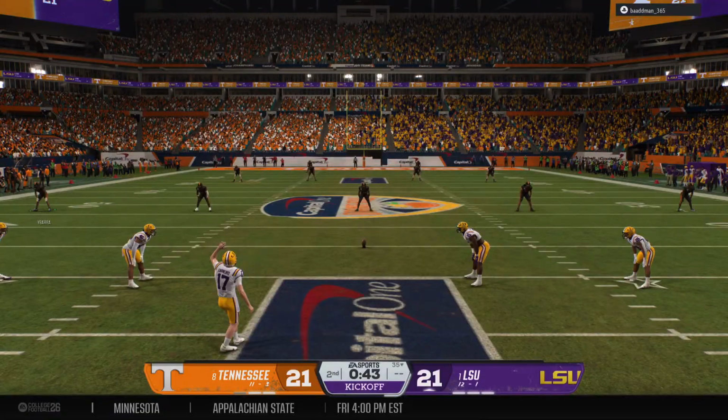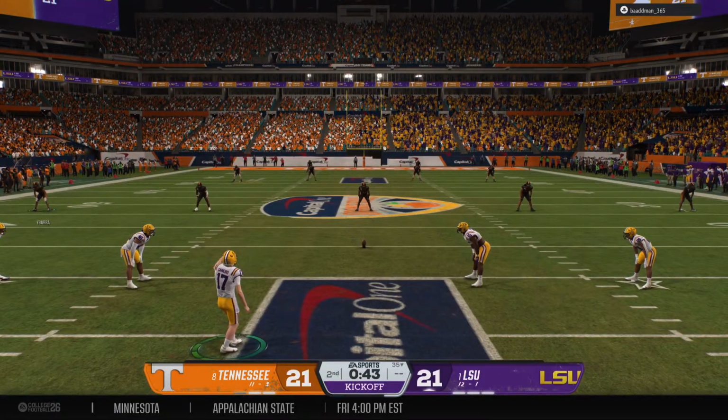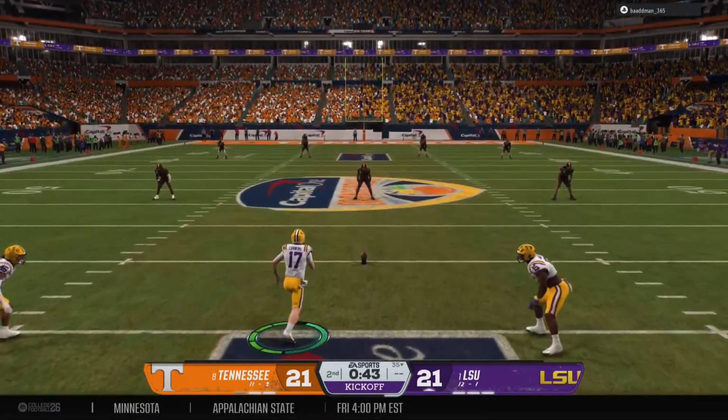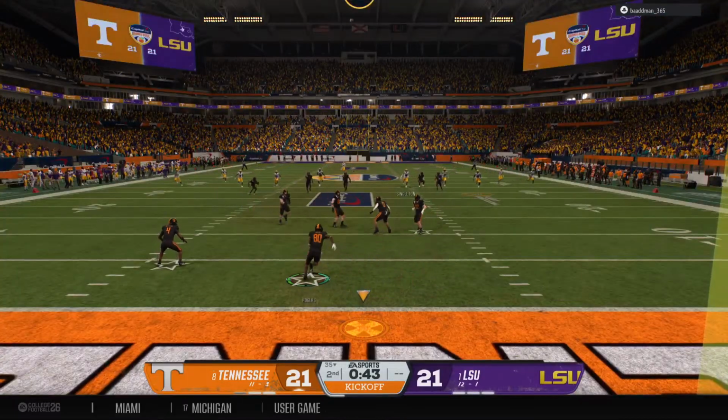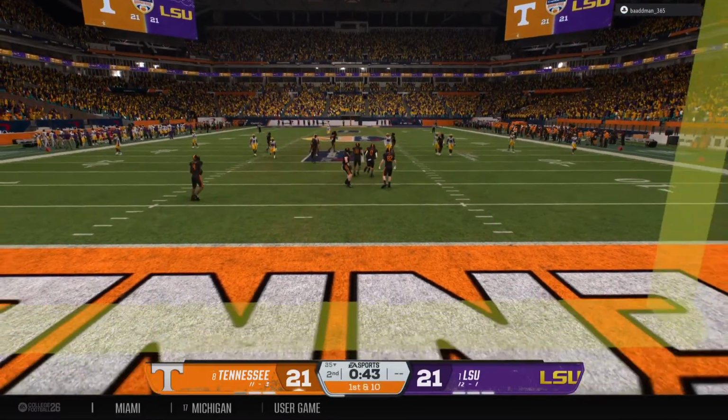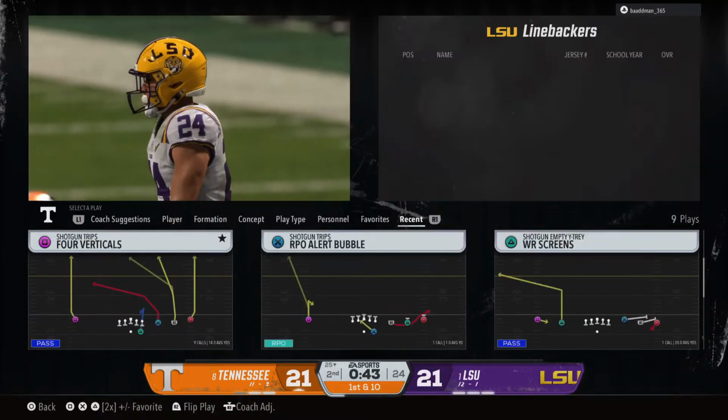So the offense gets momentum, scoring before halftime. Now the kickoff. We'll see if the defense can get a stop and preserve that momentum. That one bounces through the end zone, so they'll start at the 25.